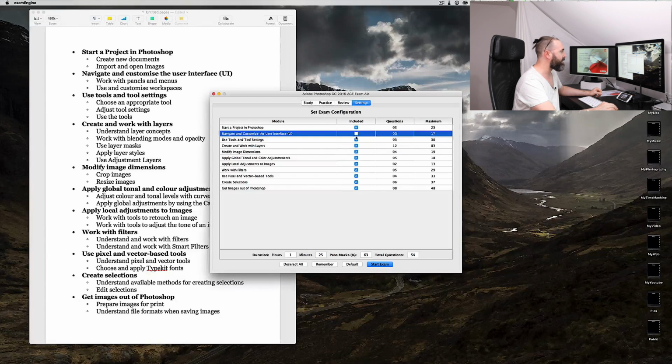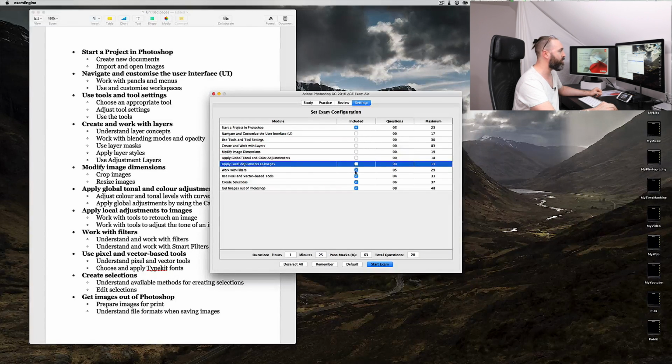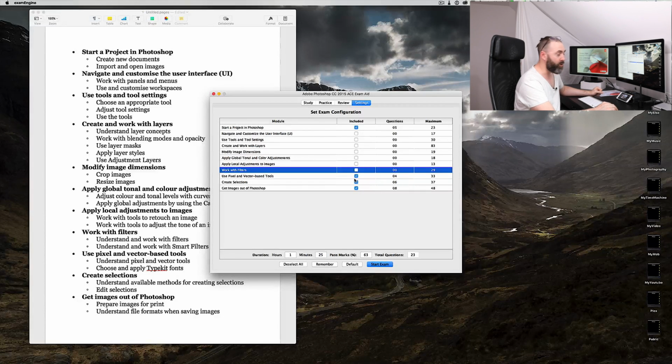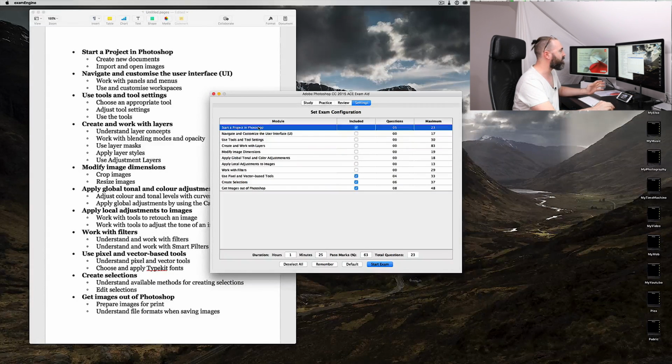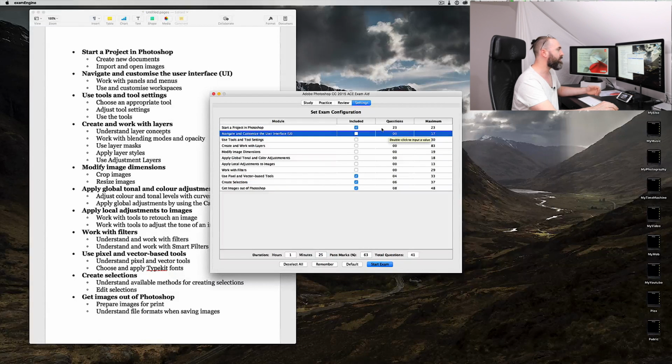And you can select which topics you want to include in the practice exam that you're going to run. And you can also define how many questions you want in the exam. So when I started, I focused on one topic at a time. For example, I did the start project in Photoshop, and I went through the 23 questions. So I would put 23 questions instead of 57. And then once I would pass this one, I would do the second one, but I would still do the first one as well. So I did it incrementally.